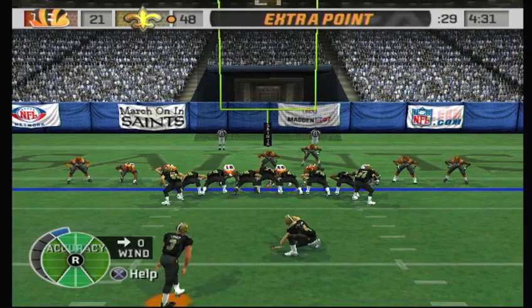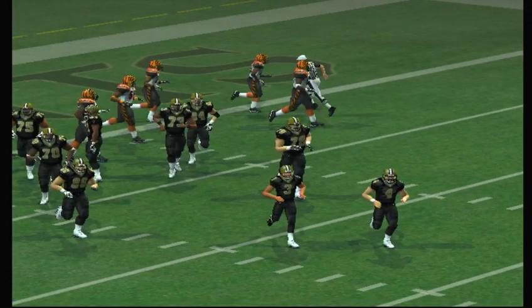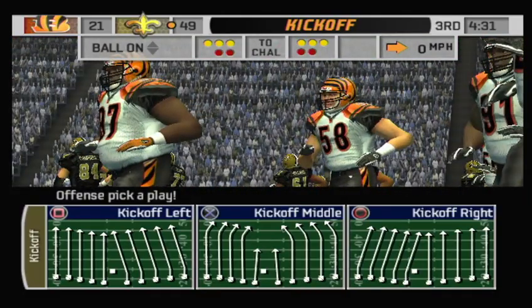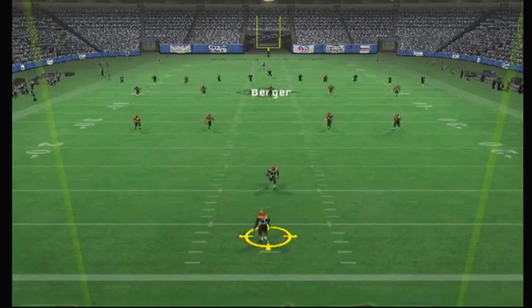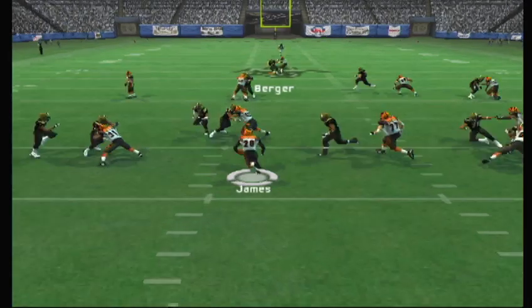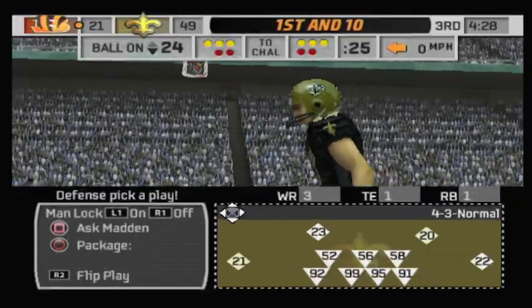Carney comes in to attempt the point after. The extra point attempt is good. The thing that most impressed me about that last drive was the offensive line. A strong offensive line is the first and most important component to an effective offense. James back to return. From the 4. James is able to get it to the 24.